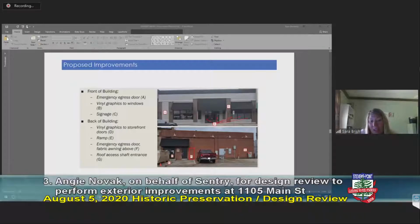And I feel that in working with Adam and his team and Ryan, all of the graphics align with all of the requirements set by the city, along with the sign that will be protruding from the front of the facade. So from our standpoint, it's all about, as Angie said, branding the building to maximize walk-ins.